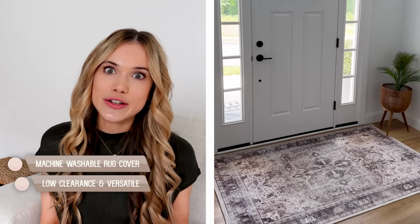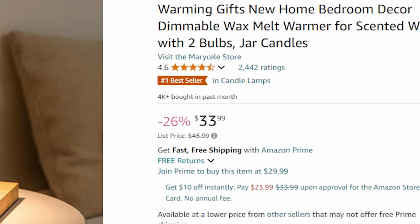I love little simple finds that you can throw in your home to just make it feel elevated. This candle warmer has quickly become one of my favorites. First of all, it is so beautiful and it gives the most beautiful ambience in the evening time.